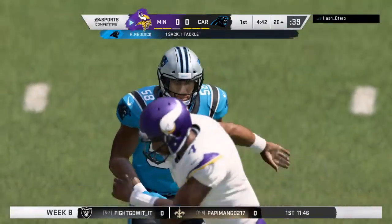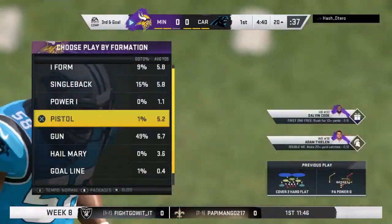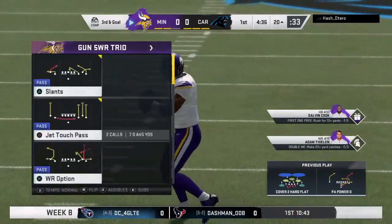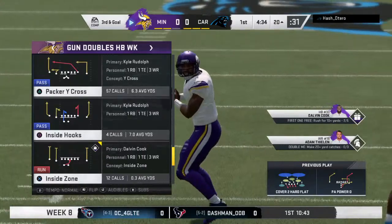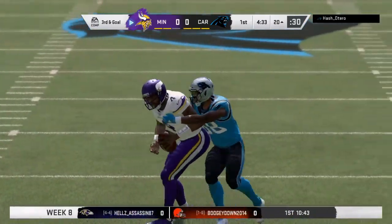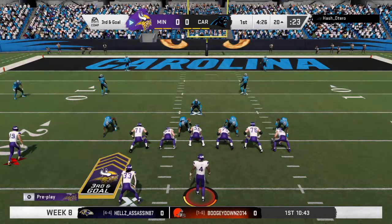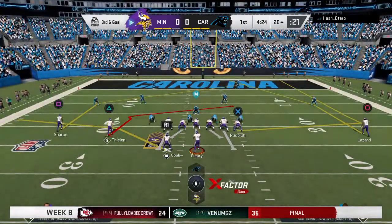Here as he's taken down. Hassan Reddick. Excellent job on that play. A big loss. 18 yards. They need to reverse the trend. The last 2 plays have gone backwards. Now it's 3rd and goal.